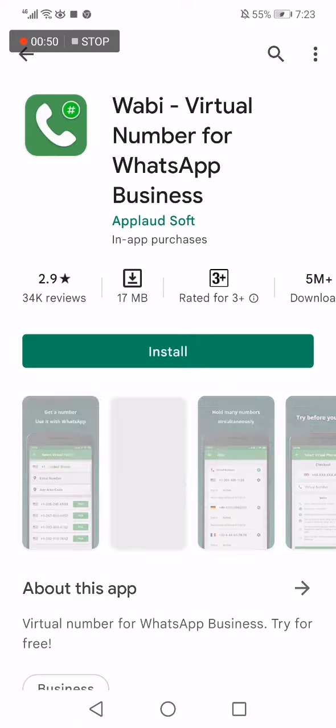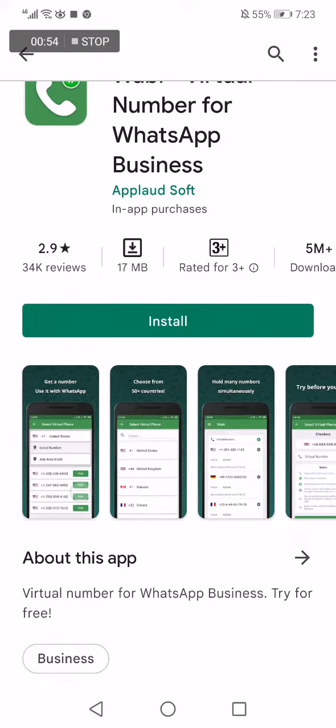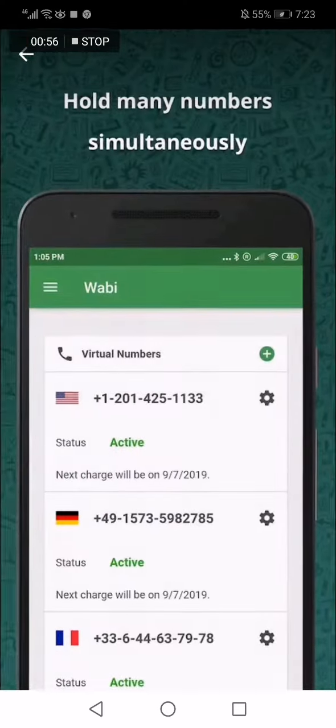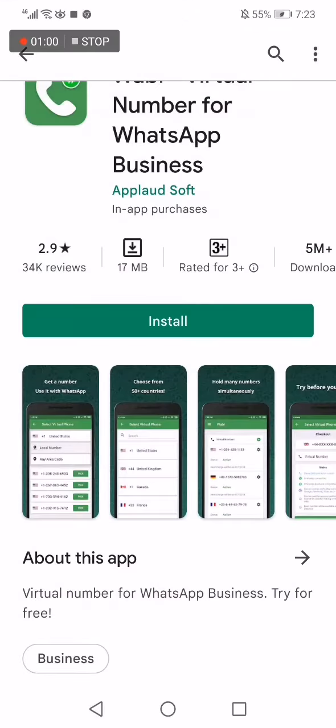version for free. And the last one, and the one of the best, is Wabi, virtual number for WhatsApp business. In this app you can get virtual numbers to use it on your WhatsApp easy and fast.